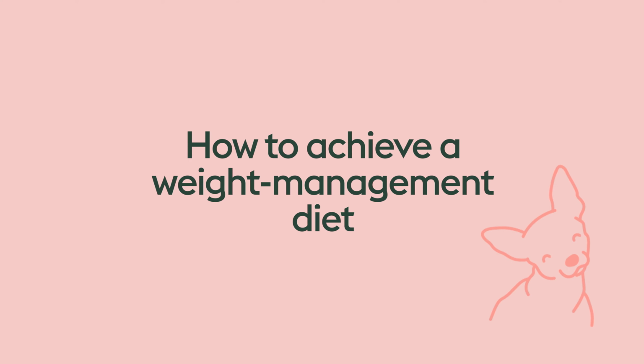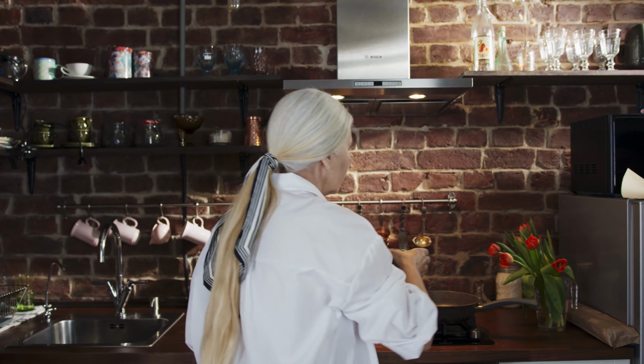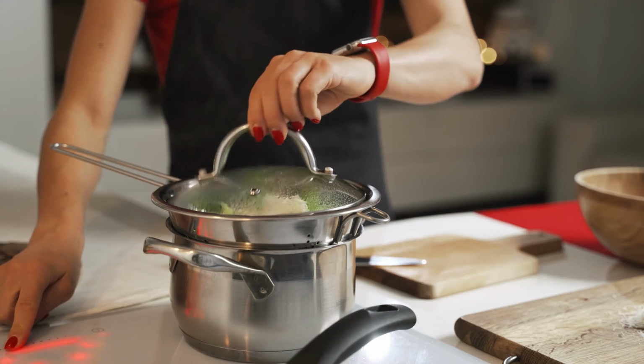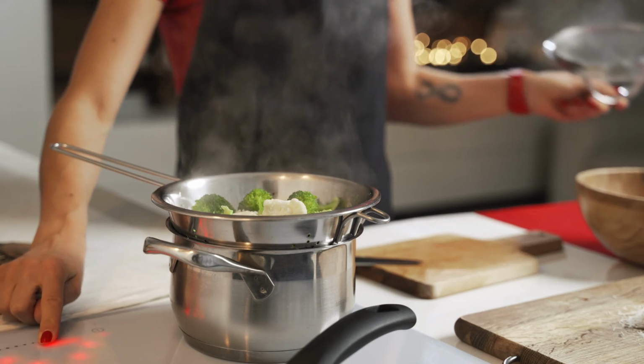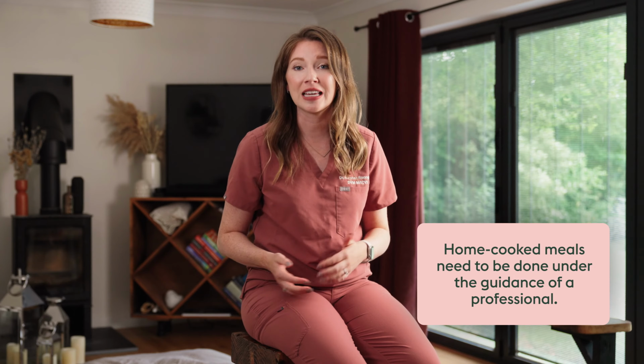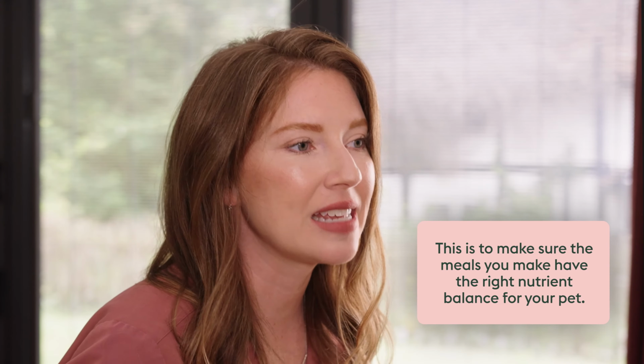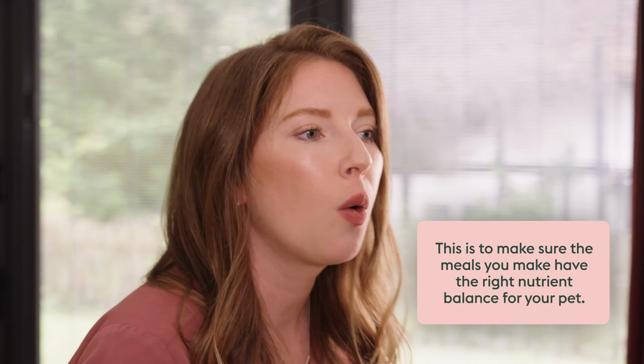There are typically 2 ways we can go about achieving a specific weight management diet. The first is going to be home fresh cooked meals, and that's definitely an option for some owners. Now, it's important to remember that if you are going to be home cooking for your pet, that it needs to be done under the guidance of a professional. I would recommend consulting a veterinarian, boarded in nutrition, or a certified pet nutritionist. This is solely to ensure that your pet is getting the appropriate nutrient balance with the food that you're cooking at home.